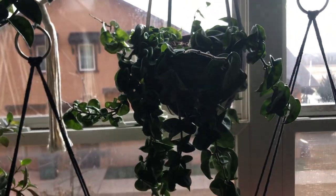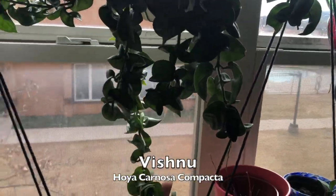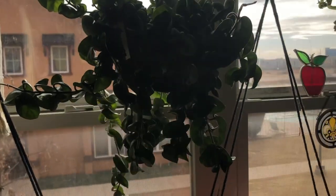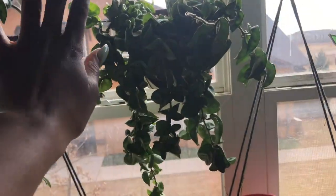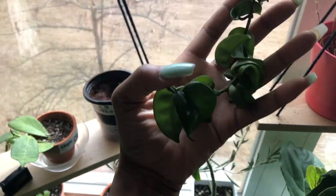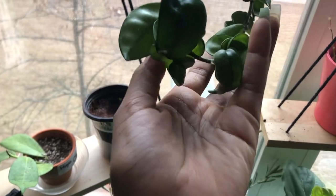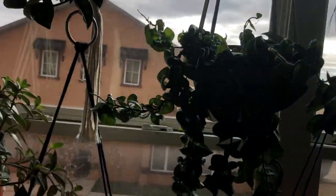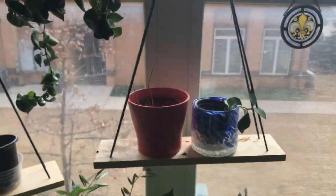This is Vishnu, my biggest Hoya carnosa compacta. This is my favorite plant. Not this specific one, but the Hoya carnosa compactas are just amazing. I mean, can you see? The leaves are wonderful. Just, ugh. Love that for me.